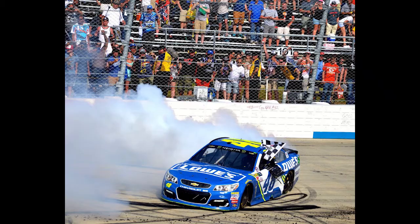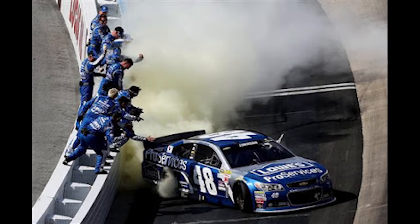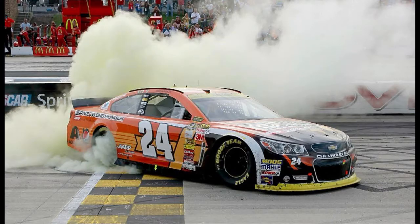Most wins by an active driver? Guys, it's Jimmy Johnson's track. He's got 11 wins here. Absolutely insane. Most wins by a team, we got Hendrick Motorsports. So, guys, who do you have to win the first race?